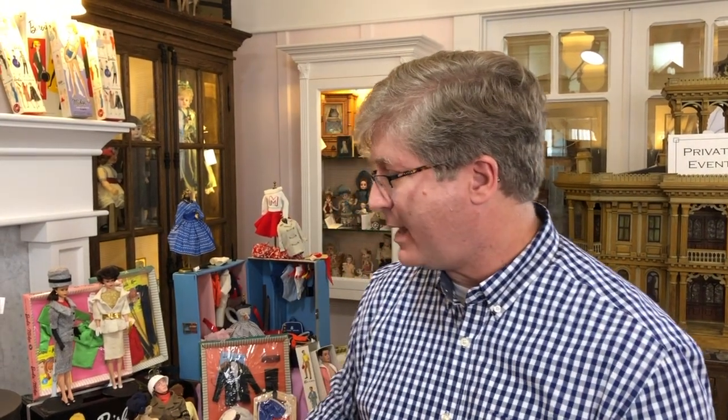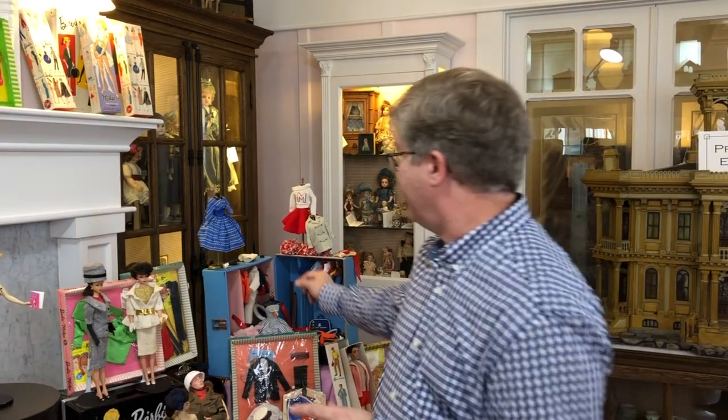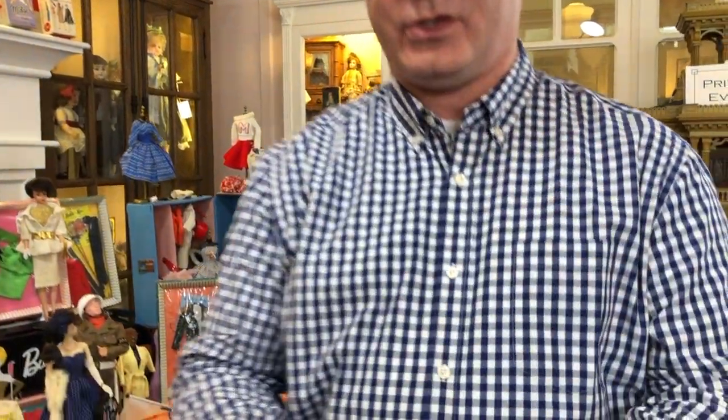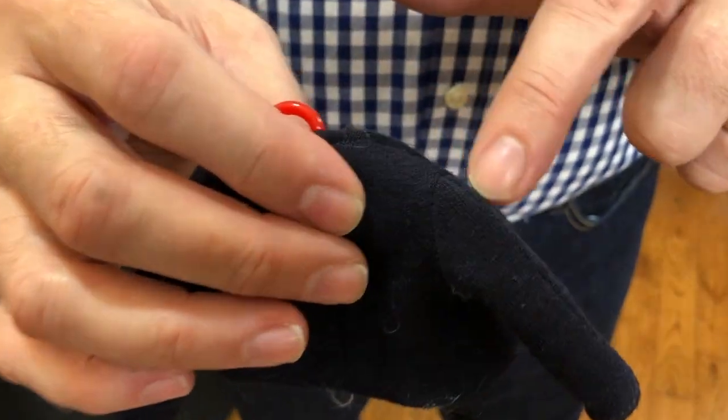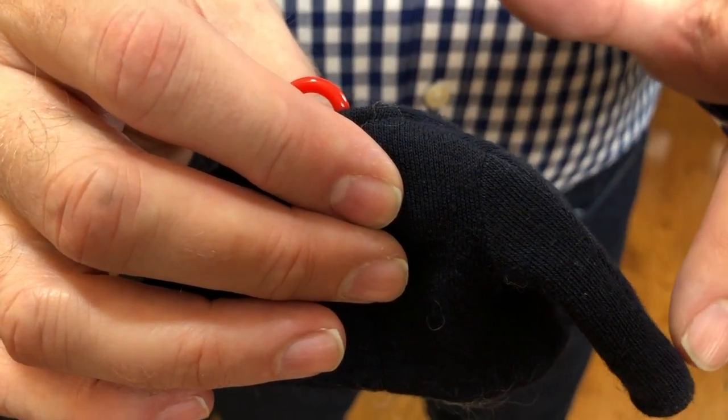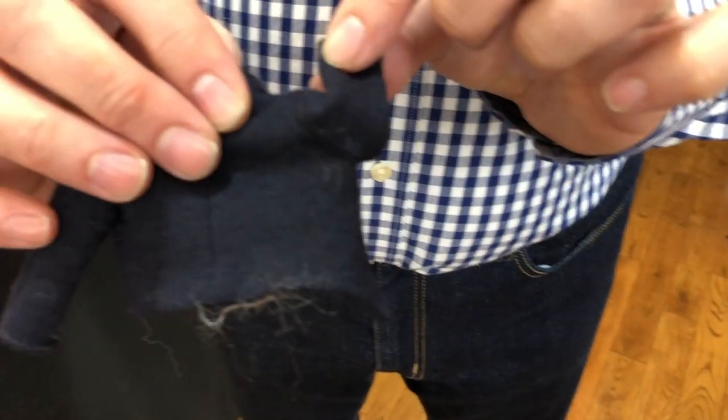The sleeves are set in upside down. If you look at the little jacket for the commuter set, you see the seam for the sleeve is on top. So the shoulder seam and the sleeve seam is sewn all at one time, and there's no side seam.